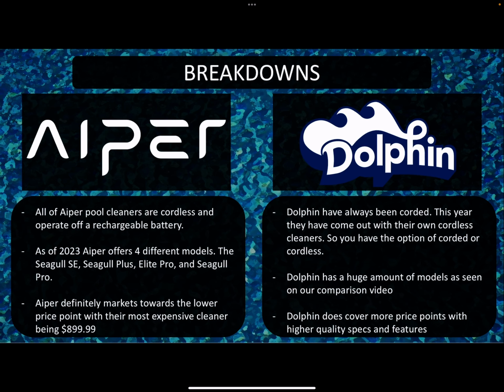So breakdowns. All of Aiper's pool cleaners are cordless and operate off a rechargeable battery. As of 2023, Aiper offers 4 different models: the Seagull SE, Seagull Plus, Elite Pro, and Seagull Pro. They used to offer a ton more. Last year and the year before, I know there were some white ones, but I feel like they have since simplified their SKUs. I know there were a lot more available probably 2 years ago now or so. I'm not sure what happened to those models, but right now, as of 2023, they only offer these 4.